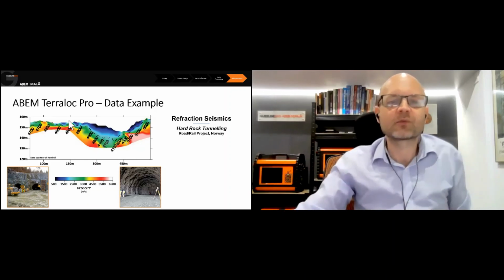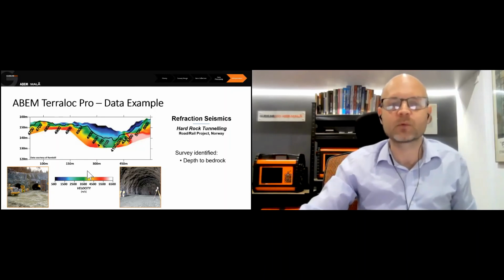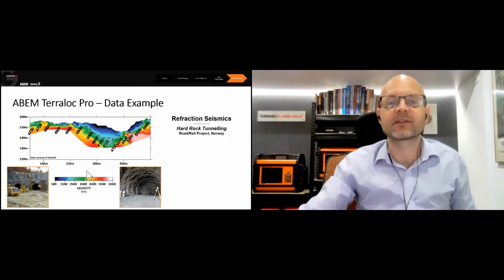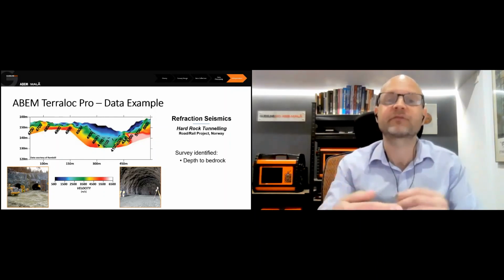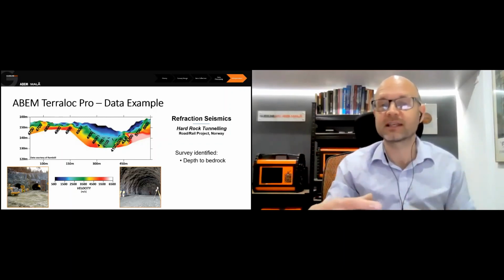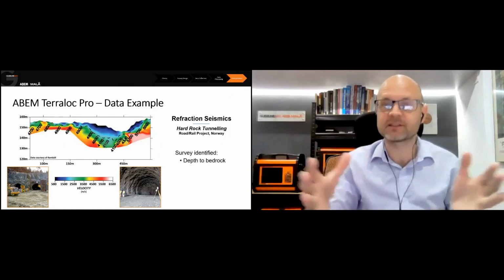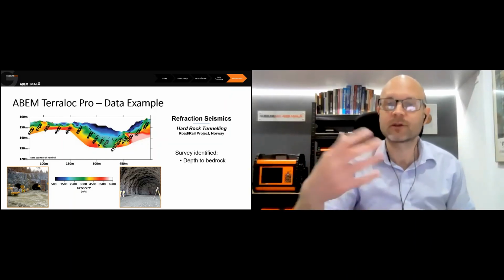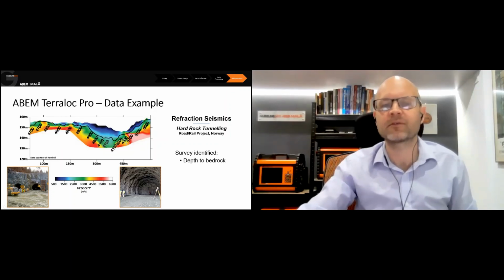And so the things that they could do with the results from this survey were they could identify where the bedrock lay. So that was pretty simple. It was the point at which you have a sharp velocity contrast from the lower velocity overburden, the soils, the glacial till, soft, very slow. It slows down the energy as it tries to move through it. So you have a sharp contrast between that and the bedrock beneath, which is much higher velocity. So that was a relatively easy pick for them.